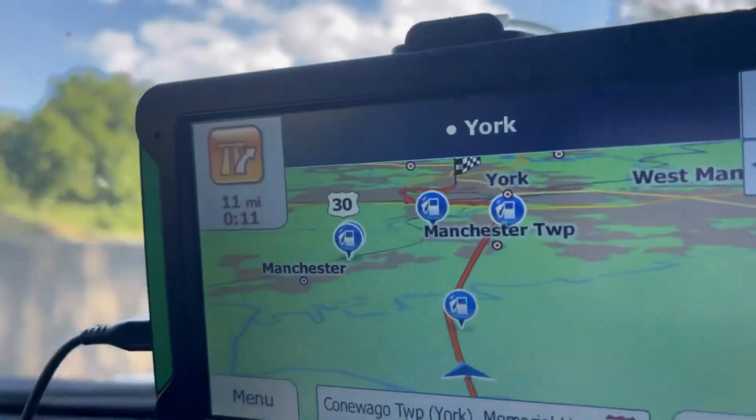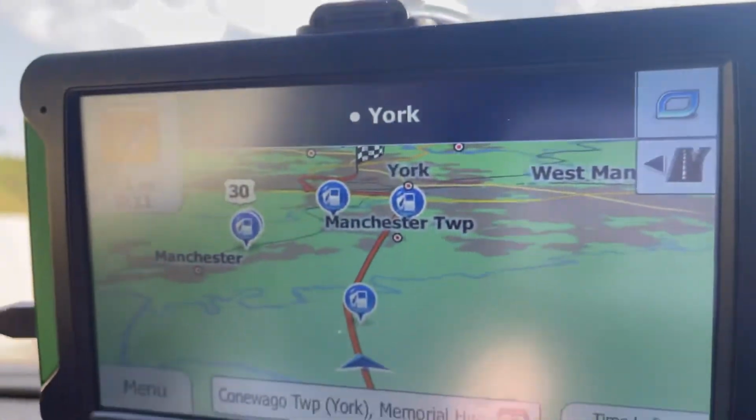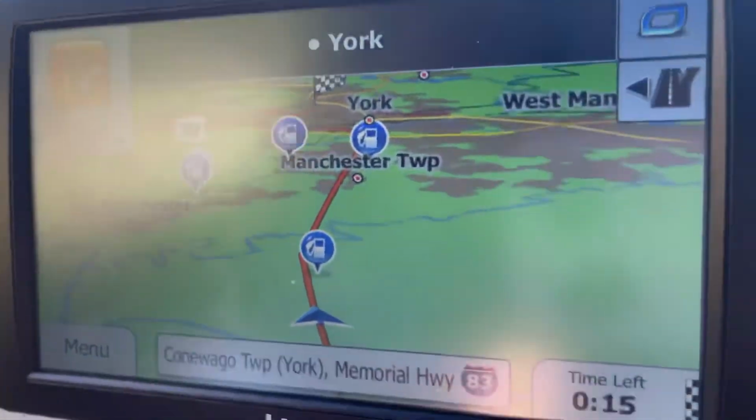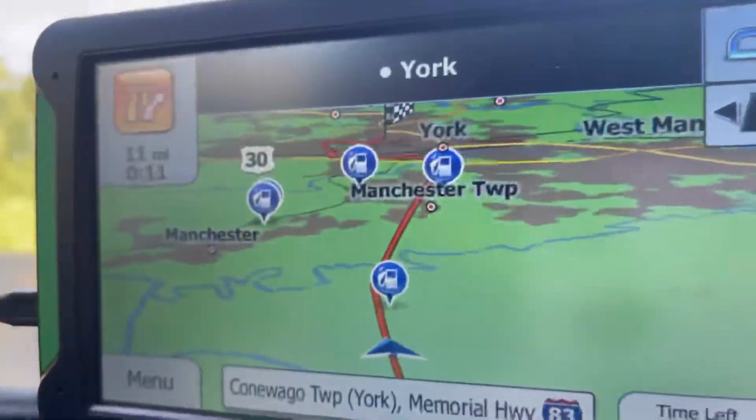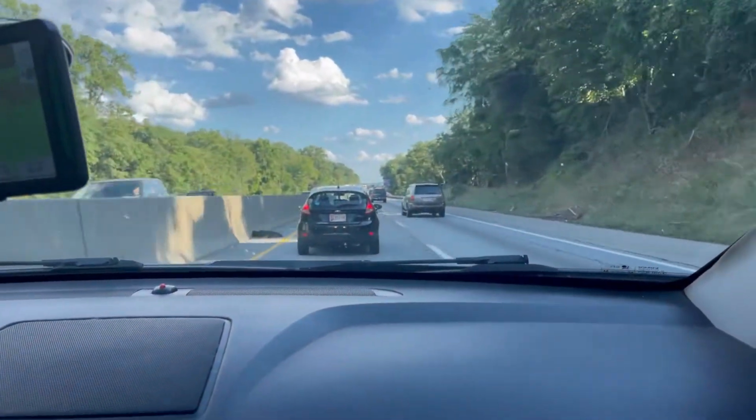See that little flag on the GPS? That's where we gotta be. At least the flag is in sight now. Hooray. Also, these cars need to go a lot faster. If you're gonna be in the zoom zoom lane, you need to go zoom zoom.